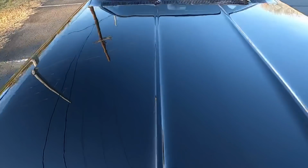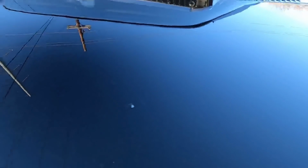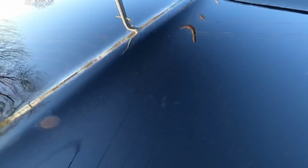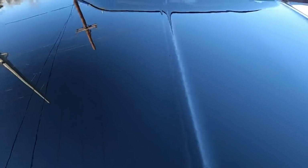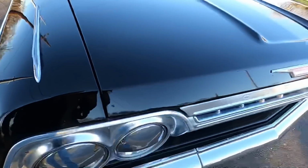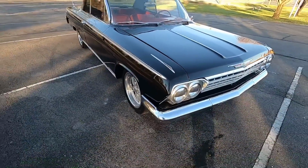Shut her down here. It does have some blemishes. There's one there. There's one there. There's one there. Up here and here. Also there. Is that one popping up? There we go. Got hit with a light. That's all of them on the hood. Good deal.